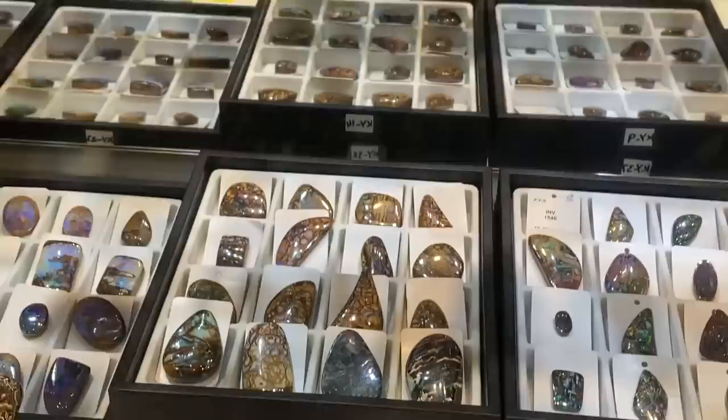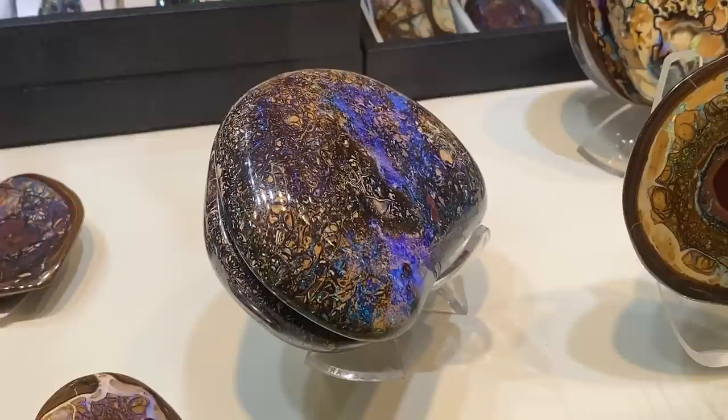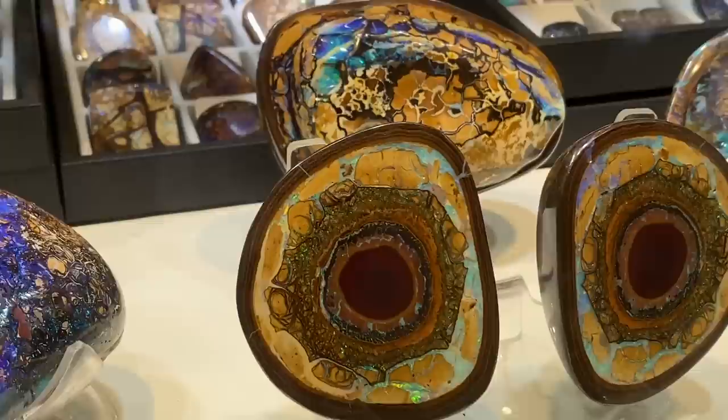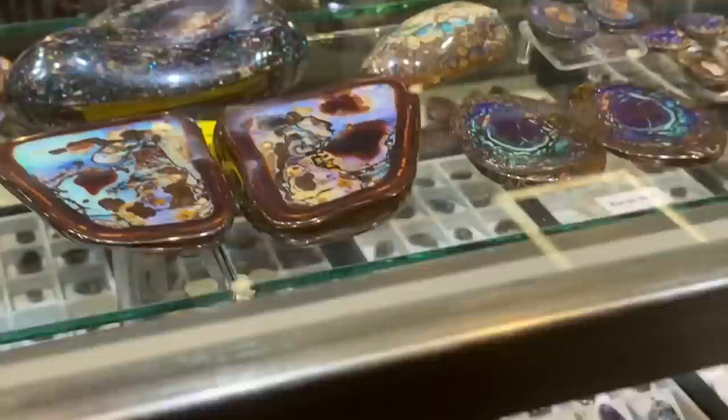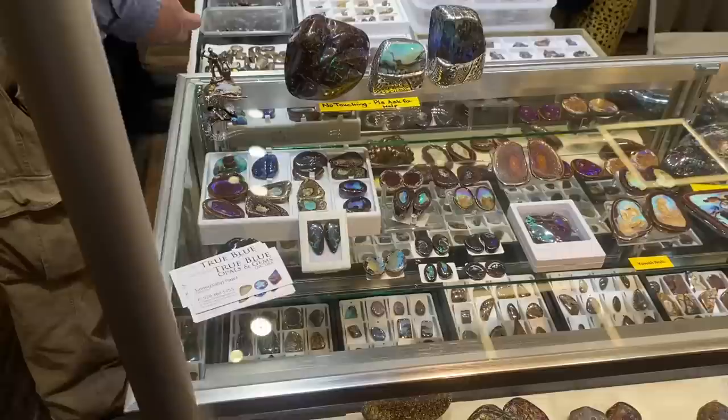There's a nice Yowah nut. It's already sliced but not opened. Here's a perfect Yowah nut sliced. Amazing. Wow. Now it makes sense why you have such a beautiful collection of nice stuff. Really nice stuff.